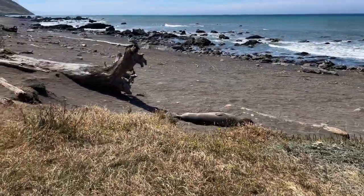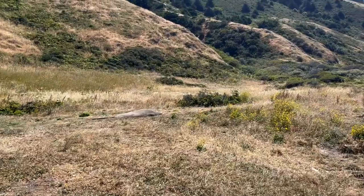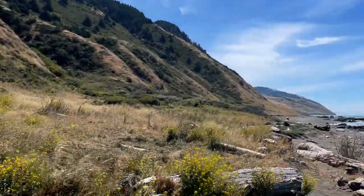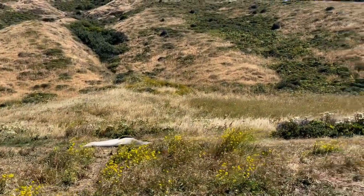Alright, so we have to make a quick detour. There's some elephant seals all around us. That's the guy right smack on the trail. We're gonna go this way. He's making some noises. We're not gonna mess with him. We're gonna keep walking. Alright, buddy, enjoy your nap.